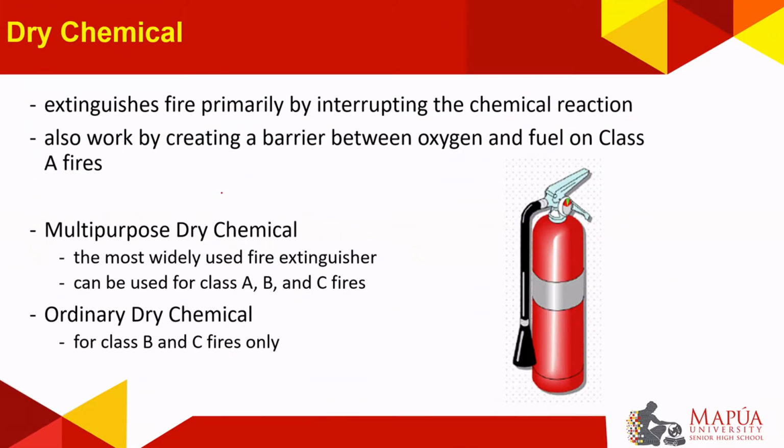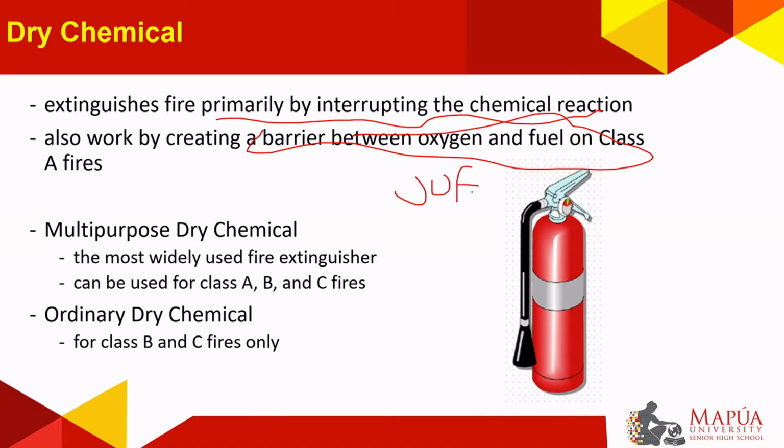A dry chemical fire extinguisher extinguishes fire primarily by interrupting the chemical reaction. Because it contains certain chemicals, it actually inhibits the chemical reactions. It also works by creating a barrier between oxygen and fuel. It suffocates, it removes fuel, and it inhibits the chemical reaction, which is why the dry chemical fire extinguisher is the most widely used fire extinguisher, because it can actually extinguish Class A, B, and C fires.